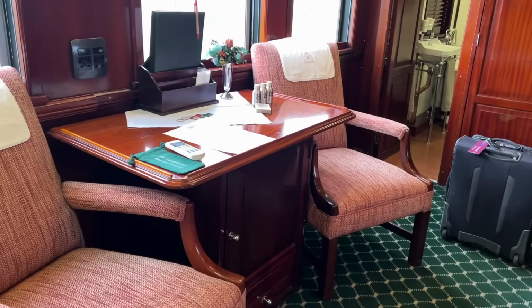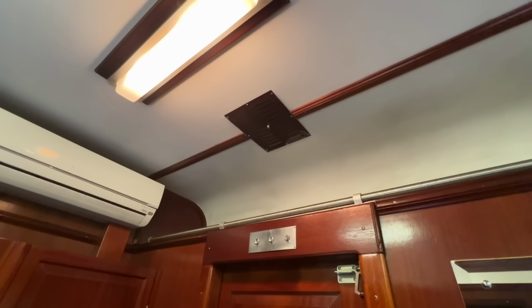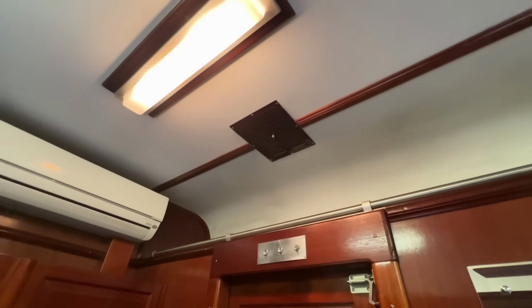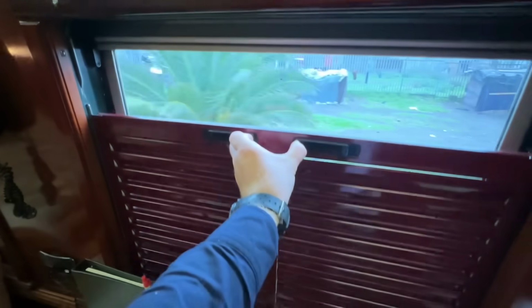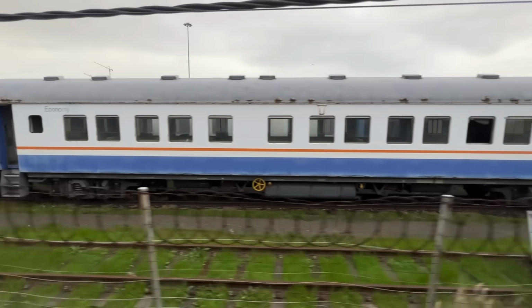My name is Rinalda. I'll be the train minister taking you through to Pretoria.